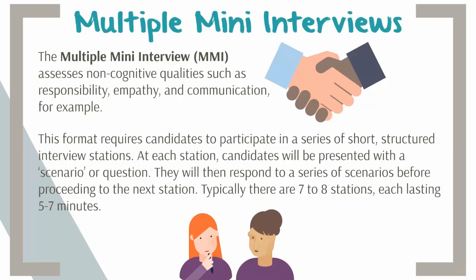And as we said, you can't really study for it, but it's good to familiarize yourself with the structure so that you're aware of what will be happening the day you attend. And also to familiarize yourself with the kinds of attributes and skills that we're looking for. And again, those are listed on the Michener website.